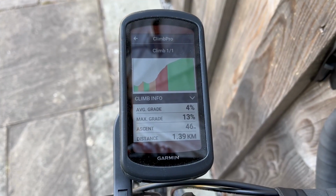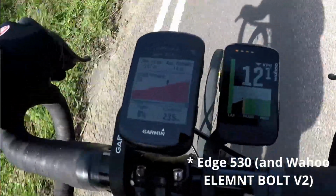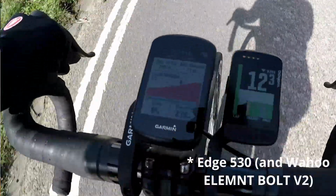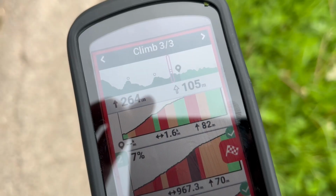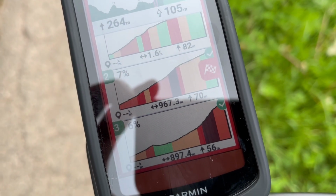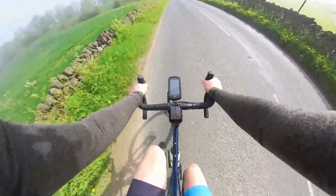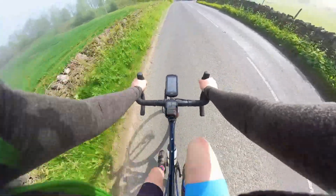ClimbPro on the Edge 1040 and 840. ClimbPro is the dedicated screen that pops up on Edge devices when you're climbing. In previous versions of the feature, after you had uploaded a route to your device, the Edge would identify any climbs and present interesting stats about each one: gradient, length, meters ascended, time in the death zone. The Edge 1040 and 840 still have all the existing ClimbPro fandango, but now you don't need to be following a route to see it.